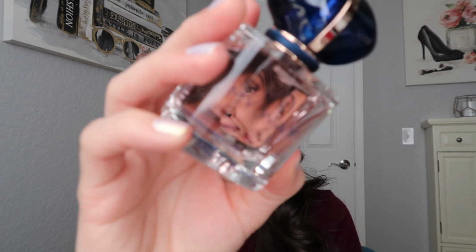The next one is one that I think blew up over the past year, and we heard a lot about this fragrance on YouTube. I follow Shelby Wilson, and she was the one who influenced me to buy this fragrance, and she was the one who provoked me to pick it up in store. The fragrance I'm talking about is the one and only Giorgio Armani My Way.